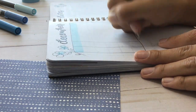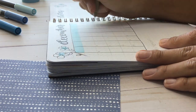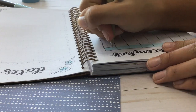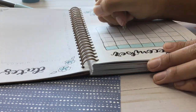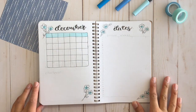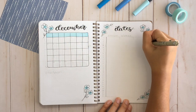I didn't really make these flowers too perfect. I enjoyed the sketchy and hand-drawn feel, and as you can also see with the calendar that I am now graphing out, I'm not using a ruler, but I think that gives it sort of a homemade touch, and I really like how it looks. Also, all these little leaves are just really simple, cartoonish leaves, and honestly very similar to last month's setup if you saw that one. I will link it down below in case you haven't.